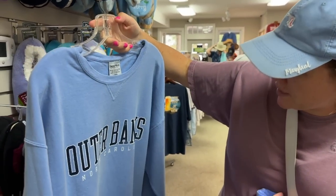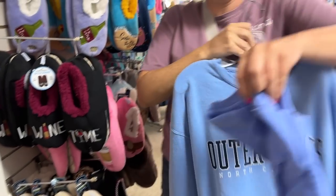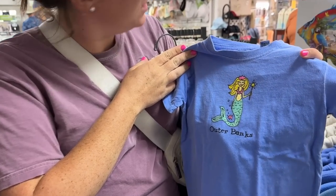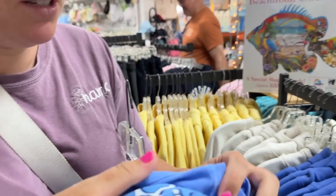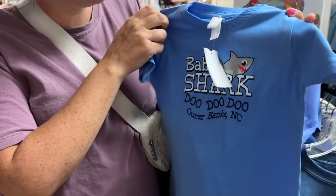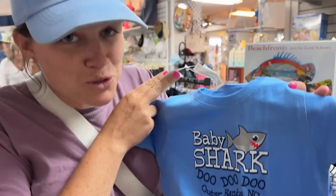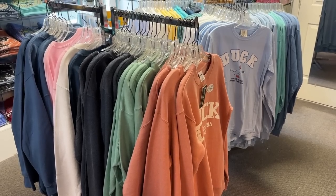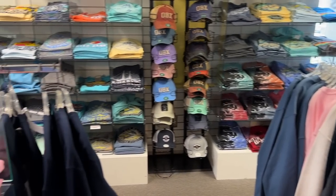Getting this for me. Super long. I think it'll be perfect when I have a huge bump. And then Blair and I are getting matching Little Mermaid shirts for our girls. And will you hold up the one I'm getting for Colin? Here's Nora's matching one. And little Colin loves Baby Shark, so he's getting a Baby Shark baby shirt. This is my dream one day, to move to the beach and have a beach t-shirt shop.